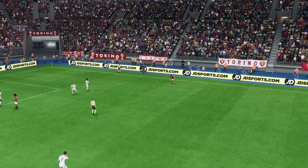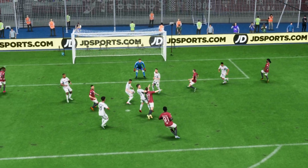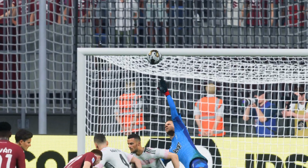Well, take a look at this again, and the delivery is spot on. It's right into the danger area. And then what a great finish as well. It's a good connection with the ball, leaving the keeper with little chance. It's a fantastic goal.